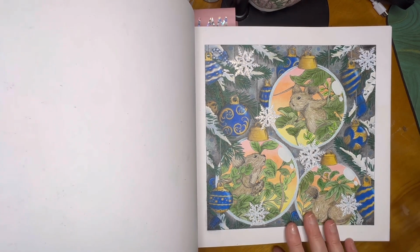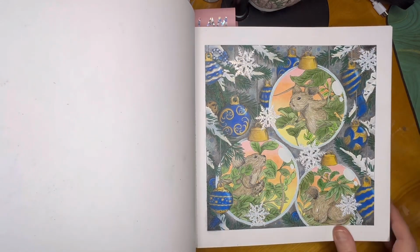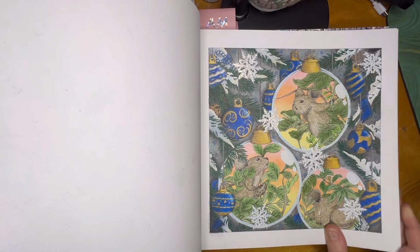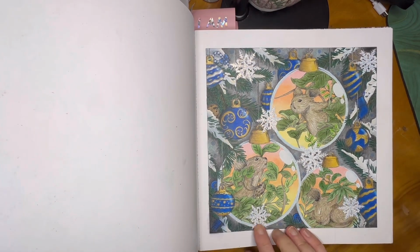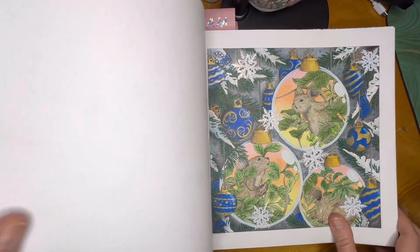So that was the first page that I did in these, and I just incorporated all of the hidden objects in as colorful bits of the tree, with the exception of the cookie here. And I did put some glitter on this, and when I was looking through at this, I was like, I need to pull that glitter back out and do some more glitter.